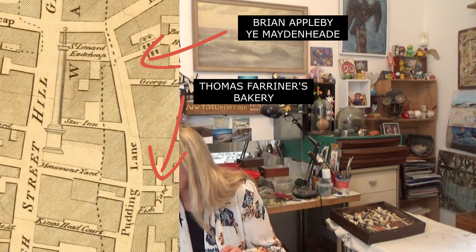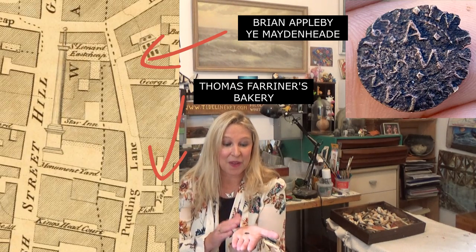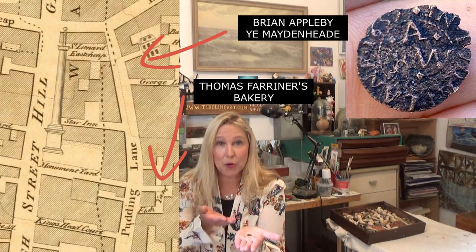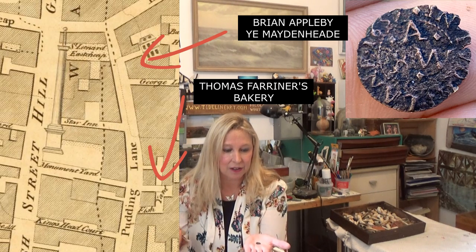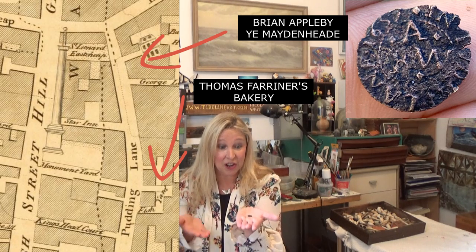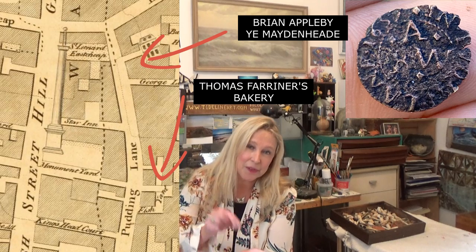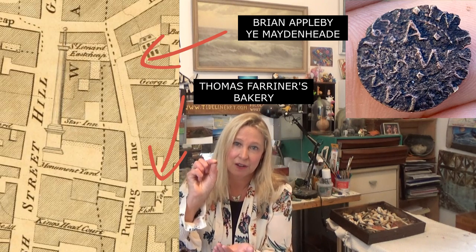So again, I've got to say that just holding this little token that somebody held that possibly knew Farriner, who owned the bakery where the Great Fire of London started, is just quite mind-blowing and quite extraordinary that something like this survived the Great Fire of London.